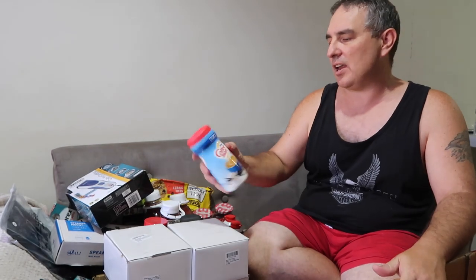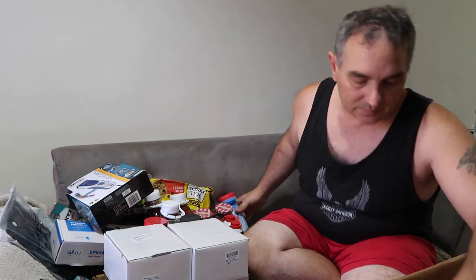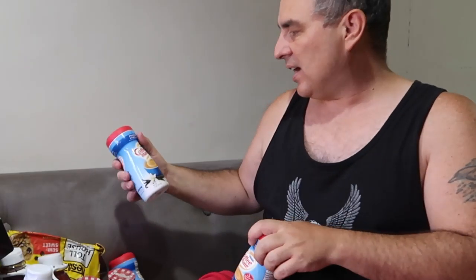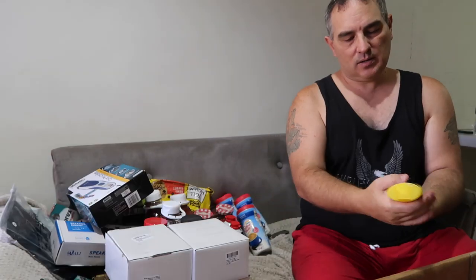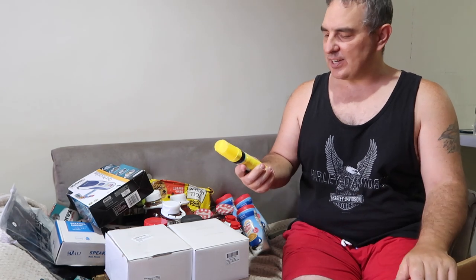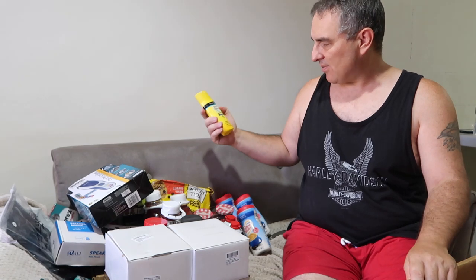Anyways, I got a lot of French vanilla creamer. A bunch of powdered creamer. It's another item that's really expensive here. What else do I have? Oh, SPF 70. Since it was on sale, it's not expired. Doesn't expire until 2022, so I got a year of SPF 70.